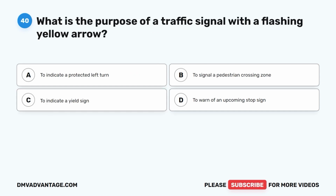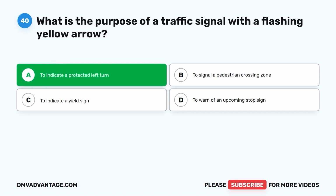Question 40. What is the purpose of a traffic signal with a flashing yellow arrow? A. To indicate a protected left turn. B. To signal a pedestrian crossing zone. C. To indicate a yield sign. D. To warn of an upcoming stop sign. The correct answer is A.